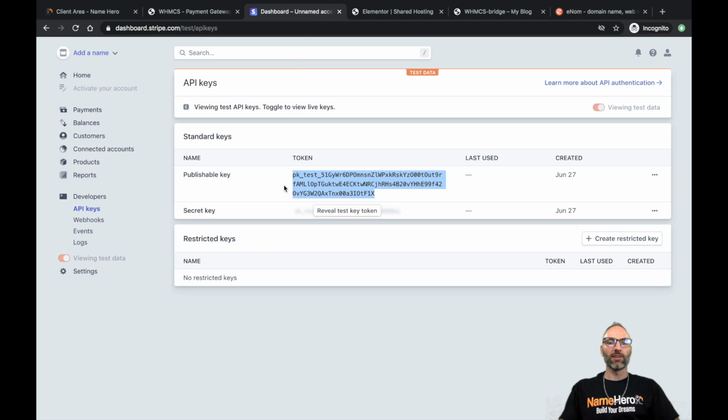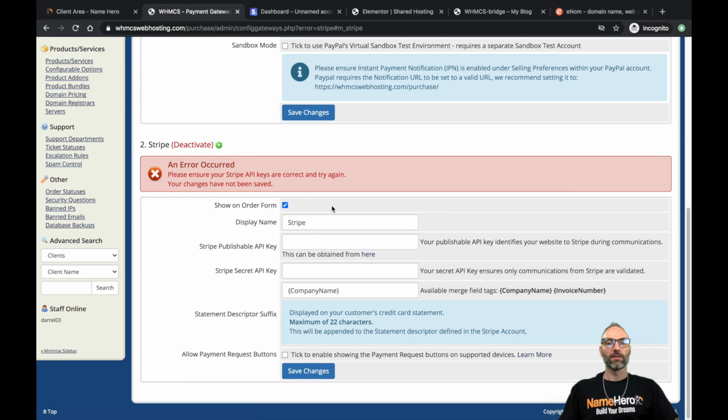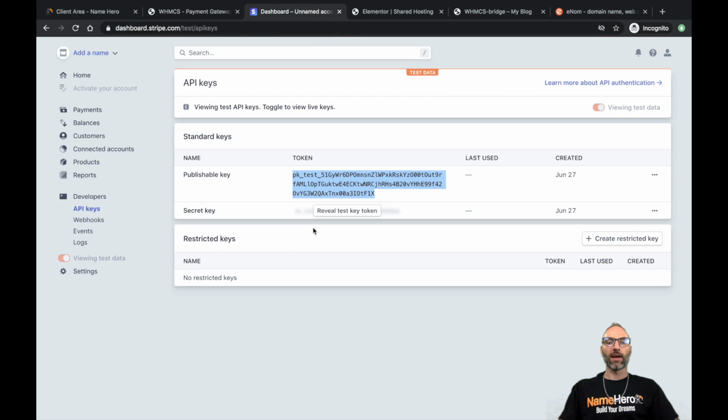And then you would grab your secret key. Now I'm not going to reveal this just because we are on a video and I don't want to compromise any system. So I would just publish that here. Company name. This just takes it from your WHMCS settings. So whatever your company name is called, click Save Changes. And it's not going to add it since I didn't have that in there. But that's exactly where it is right there.